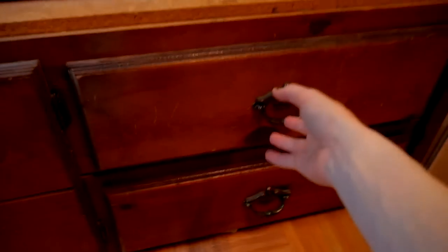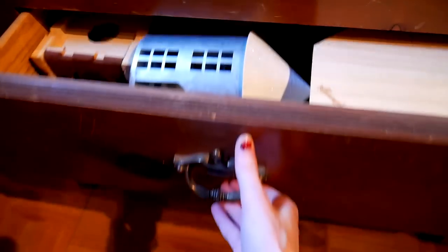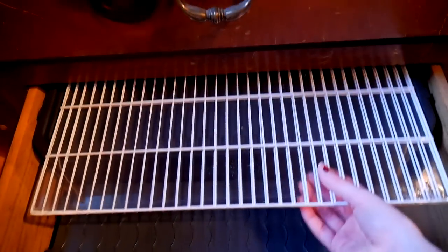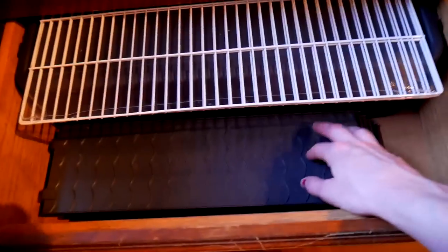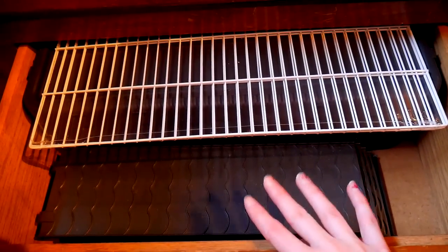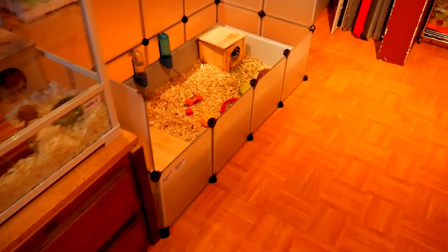Underneath here we have storage, so even more stuff. We got that, we got this, yeah, we got a lot of stuff. And we have these in here. Now this is for the Night Angel, and then the shelves you see right here are for the previews. We don't really use them, but we just keep them around. And then let's go check out the guineas.